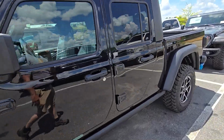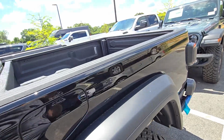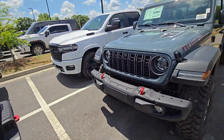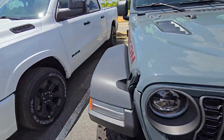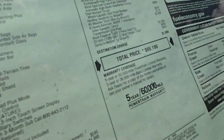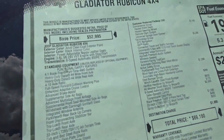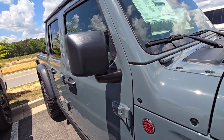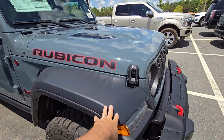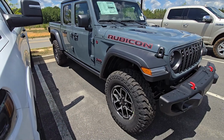This one won't even have a window sticker in it yet, because again, it has not been prepped yet. Here's one with a window sticker on it. Another 2024 Rubicon. What are they asking on here? $69,000. 69 grand, 2024 Rubicon. You can see some options on there, but this is nothing crazy. We don't have the color matched fenders on there, the color matched roof. We have none of that.